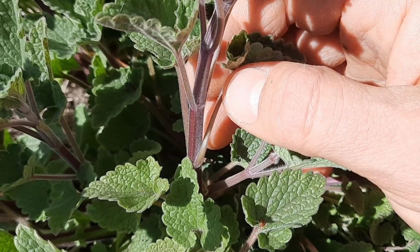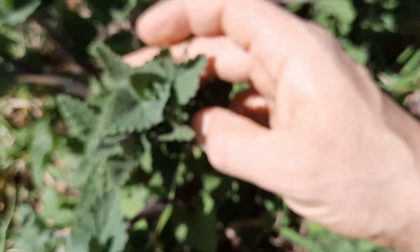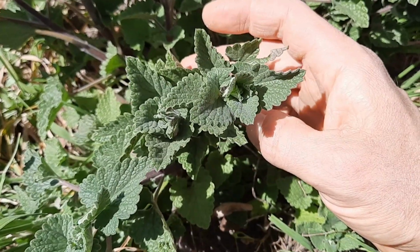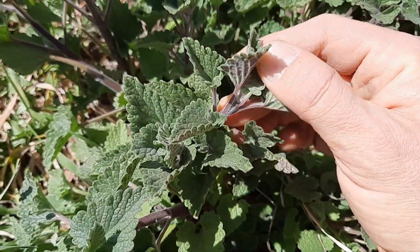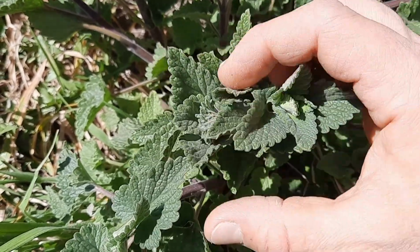And the whole plant is covered in these little white hairs. The leaves are triangular to heart-shaped with coarsely toothed edges, and the top is green, and then the underside of the leaves are a grayish green color.